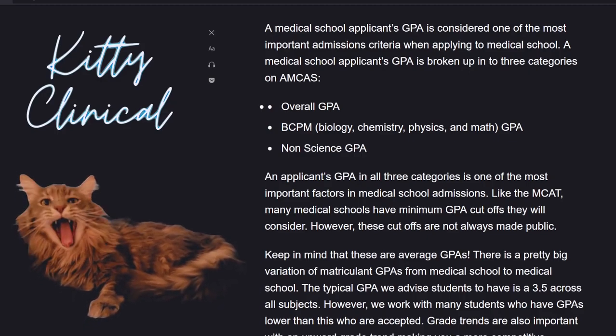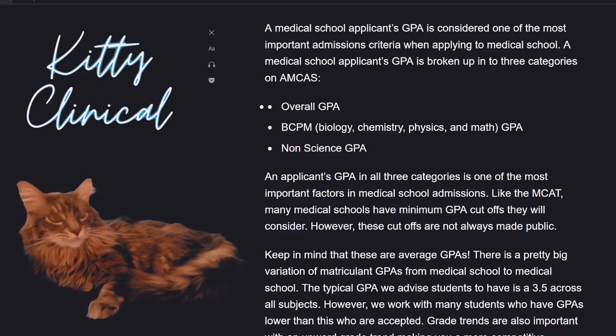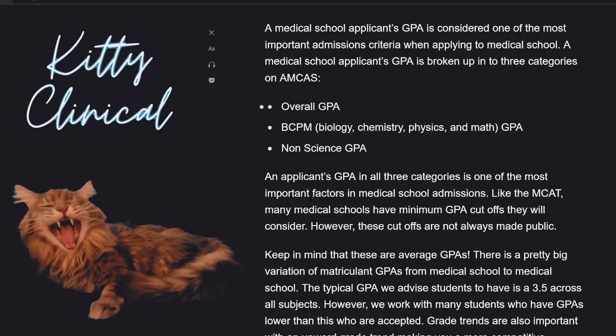Do you need to get a better BCPM GPA, or do you need to improve your non-science GPA? Focus on allotting time on those courses that you need to do well on, because time is money, time is effort. Time, it's almost like a formula, right? Time equals doing well on your score. If you study, you will do well on the exam. That is a tried and true method.